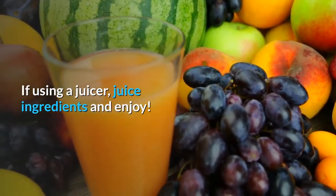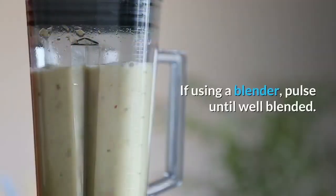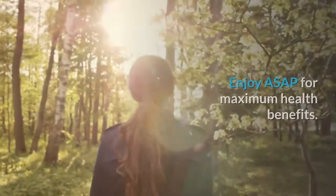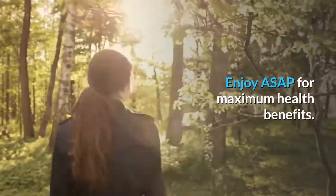If using a juicer, juice ingredients and enjoy. If using a blender, pulse until well blended. Then pour into a nut bag or cheesecloth and squeeze out moisture. Enjoy ASAP for maximum health benefits.